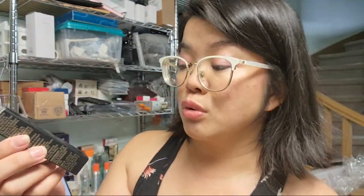We have an Ultimate Night Repair Serum sample size. And then we have the Eye Balm. This is amazing. I think I've talked about this many times now. This product is so good. It just feels really, really great. And it works even well underneath concealer and stuff. So it is fantastic.